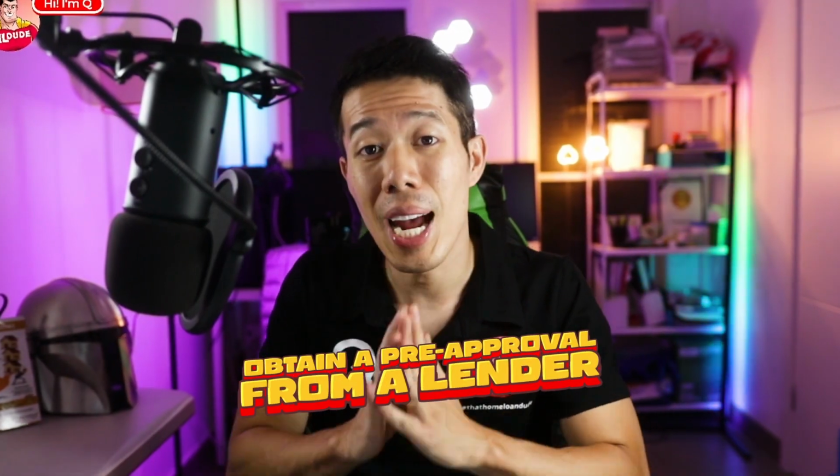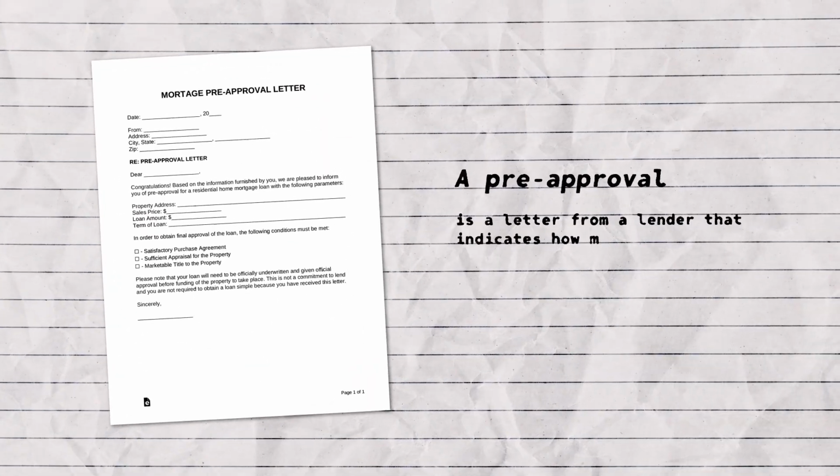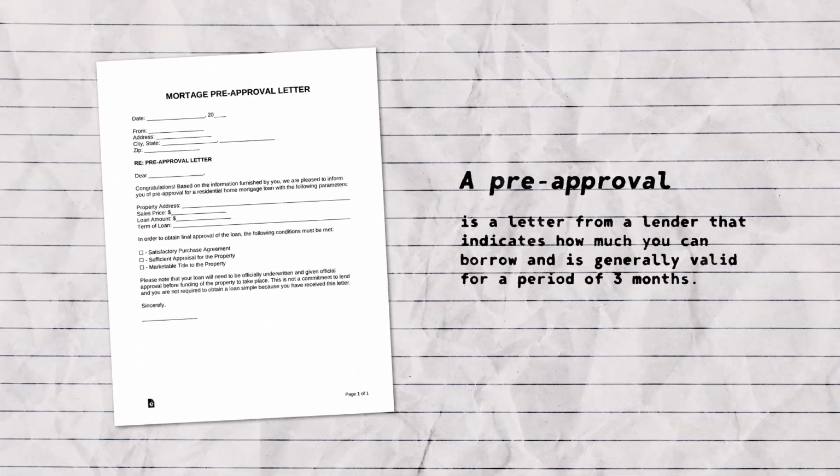So, preparing to buy your first home in Australia, the first step is to obtain a pre-approval from a lender. A pre-approval is a letter from a lender that indicates how much you can borrow and is generally valid for 3 months, which is 90 days. Here are some practical tips on how to obtain a pre-approval, as well as the pros and cons of choosing a certain lender. Now, number 1, shop around.